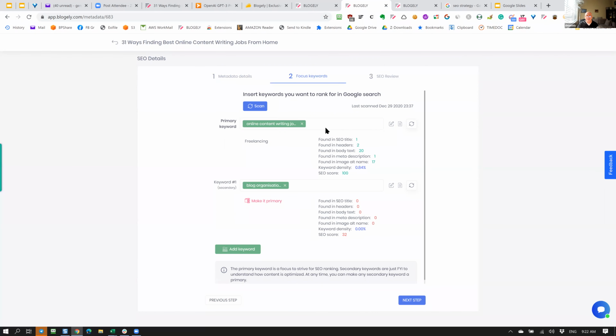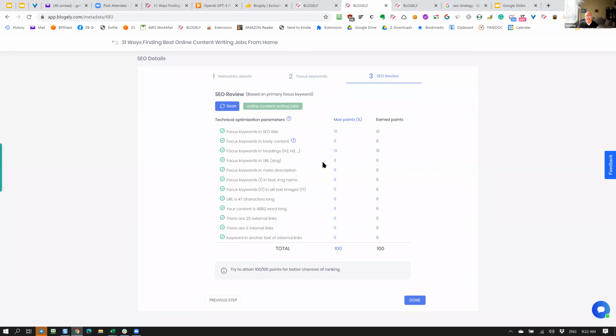I will show you the difference. So when you scan for optimization, you can see we got the score very similar to Rank Math. And by the way, we're getting about plus or minus 2-3 points when you publish it. So if I have here, I've done the best I could, 100%.